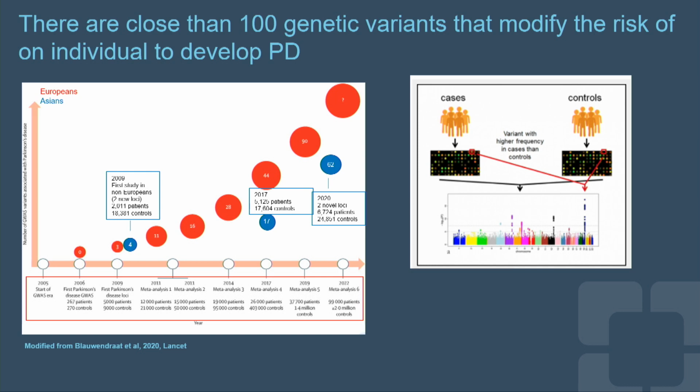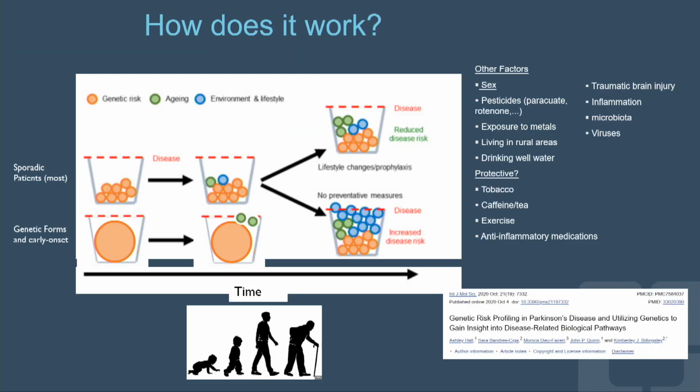The way we find these risk variants is by studying a very large number of individuals with Parkinson's disease, and comparing them to people of the same age who do not have Parkinson's disease. We compare the genetic variants of those two groups, and we identify things that are more common in the Parkinson's patients than in the healthy individuals, which might be telling us that these variants increase your risk of developing the disease. So how does this work in the real world?